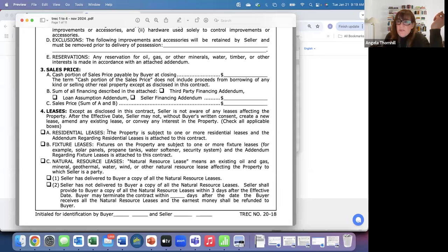The next one is the fixture lease. If there's a fixture lease related to the property, solar panels, propane tank, security systems. The main thing we're seeing right now is the solar panels. A big distinction: if you have a seller who is listing a house that has solar panels, ask them to go ahead and take a look at their paperwork. That should be on your list.